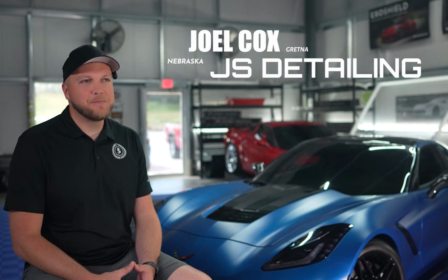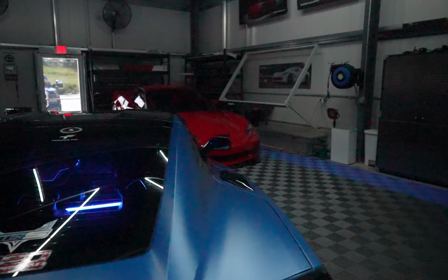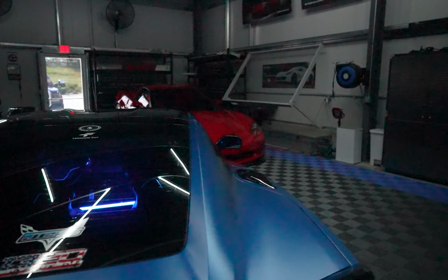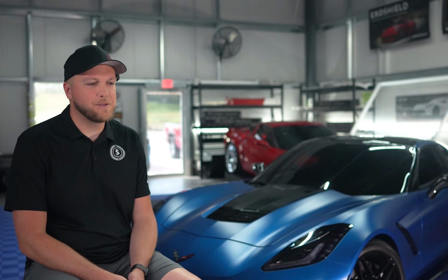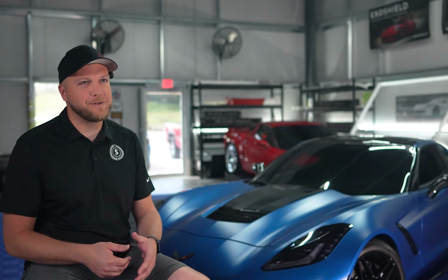It's just a base model, but I was looking for a new Corvette back towards the end of 2016, going into 2017, and my dad had asked me if I looked at this certain dealership, Hawker Road Motors, up in Imperial, Nebraska, and I hadn't. So I found this one. It was my color. I love blue.